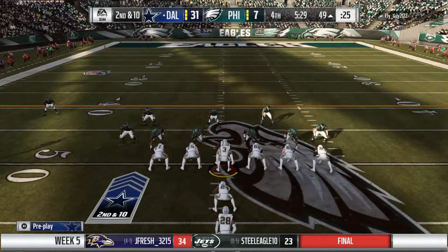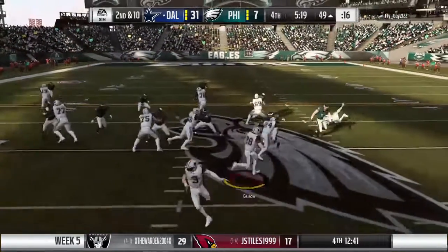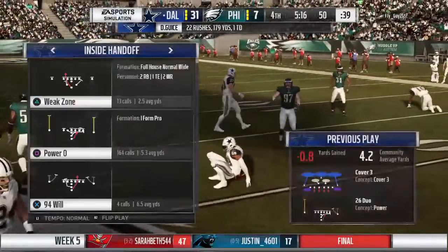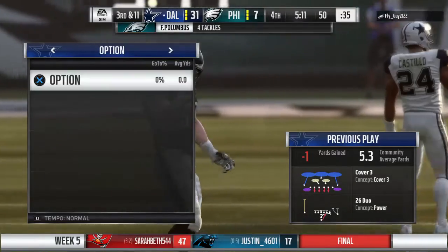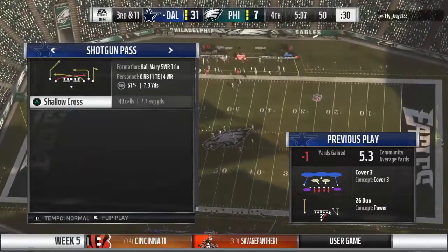Here we go now. 3-19. And on the ground they go with a running back. And maybe a measure of revenge there. He's had his way in this one, but this time they get him behind the line. It'll be a loss of 1, and that's going to lead to a 3rd and 11.